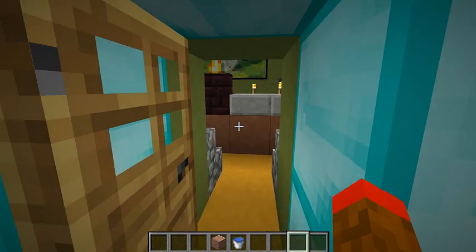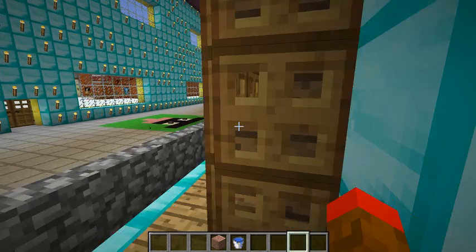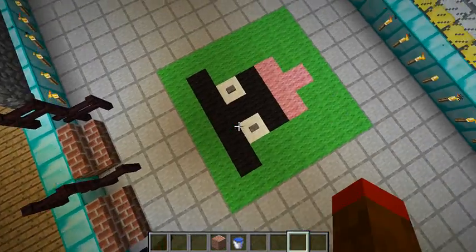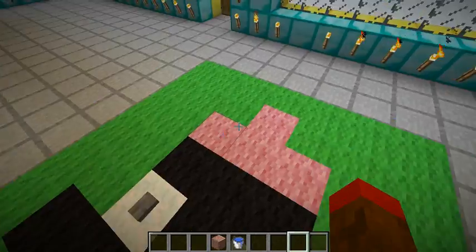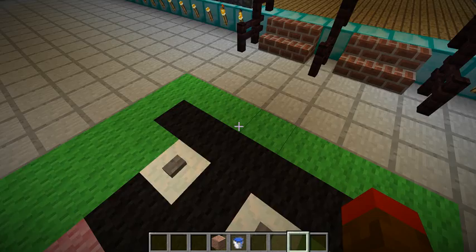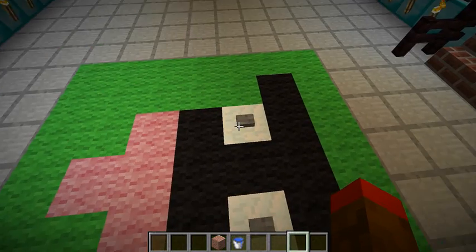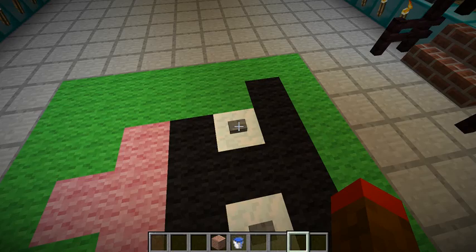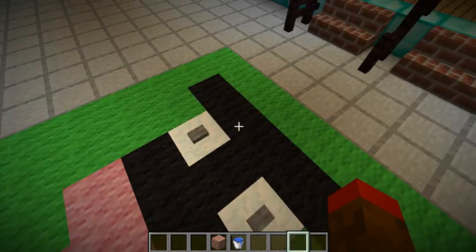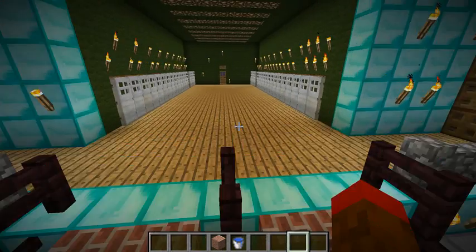Counselor's office. Nothing's changed. Oh yeah, now we have buttons on his eyes because of the new update where it lets you place buttons on the floor. In the original tour, the pupils were pressure plates, but I changed them to actual buttons.